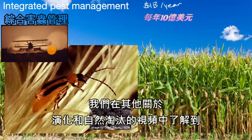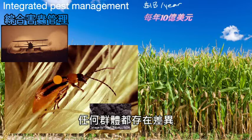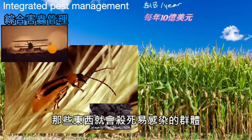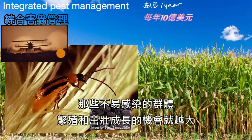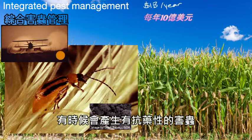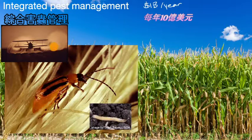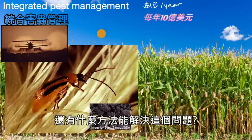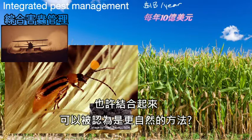And we've learned in other videos on evolution and natural selection, there's variation in any population. And the more that you expose a population to something and it kills off the ones that are susceptible, the more chances that the ones that aren't as susceptible reproduce and thrive. So at some point, you might have an insecticide-resistant pest on your hands, and then your insecticide isn't going to be all that useful. So when we think about integrated pest management, we think about, all right, what are other ways to address this? Maybe in conjunction, maybe ways that could be perceived to be more natural.